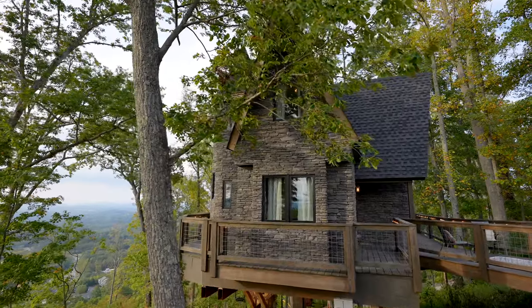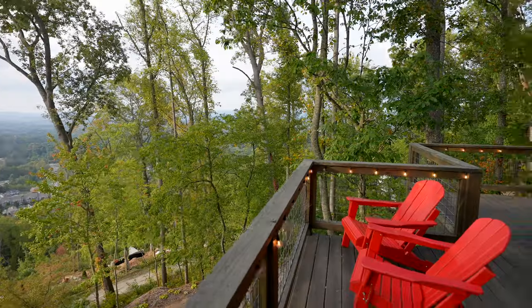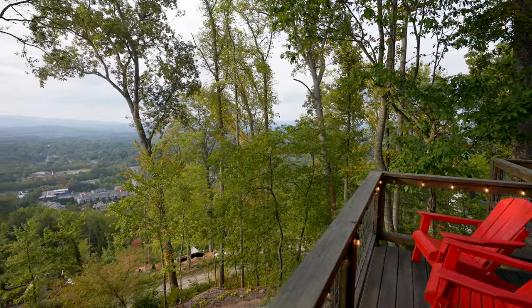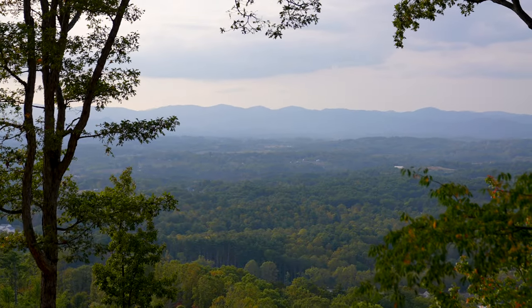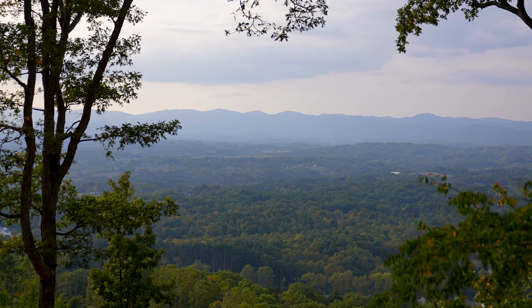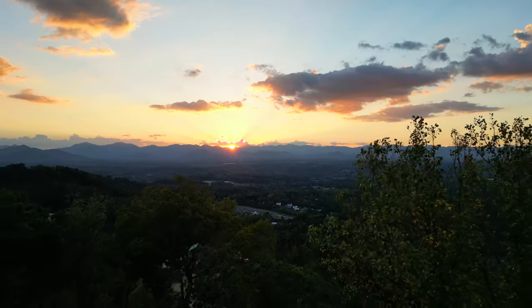Speaking of the deck, it wraps around the entire treehouse, and out front there's a little seating area, and the view is incredible. Overlooking the valley and the mountains out in the distance, and the sunsets are just amazing here. They will take your breath away.